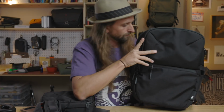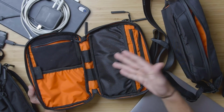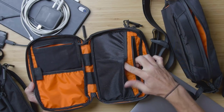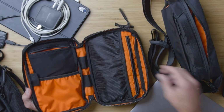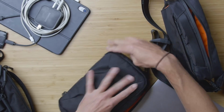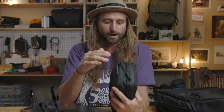By the way, here's that pouch I just pulled out. This is from Aer. I don't think I've ever reviewed this one. Nice tech pouch from them with lots of organization, nice materials. You've got some elastic bits here and here. What I do on this panel is this is where I throw my Bluetooth headphones. I like to have a place to put those so I can just shove them in and out of a bag and know that the faux leather on the ear pads or something isn't gonna be ripped or broken in some way, right?